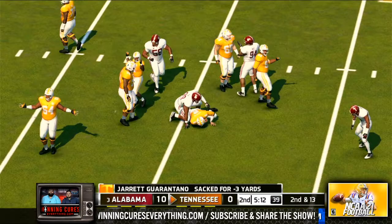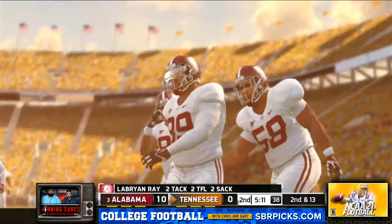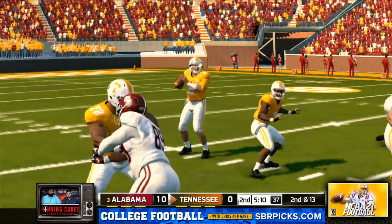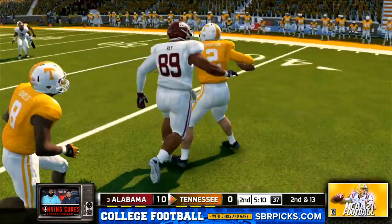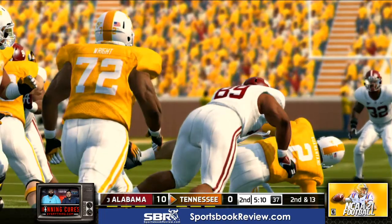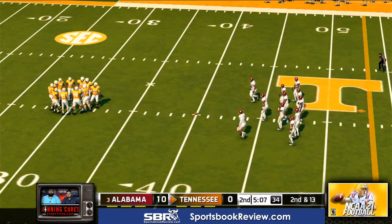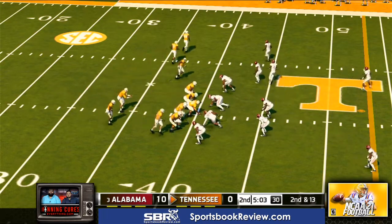And he hits him hard at the 40. Boy, Brad, that was a big hit on the quarterback. I'm going to be interested to see how he responds from this hit and whether or not he comes after his offensive lineman and challenges them to start playing a little bit better. So it's second down and 13 yards to go following that quarterback sack.